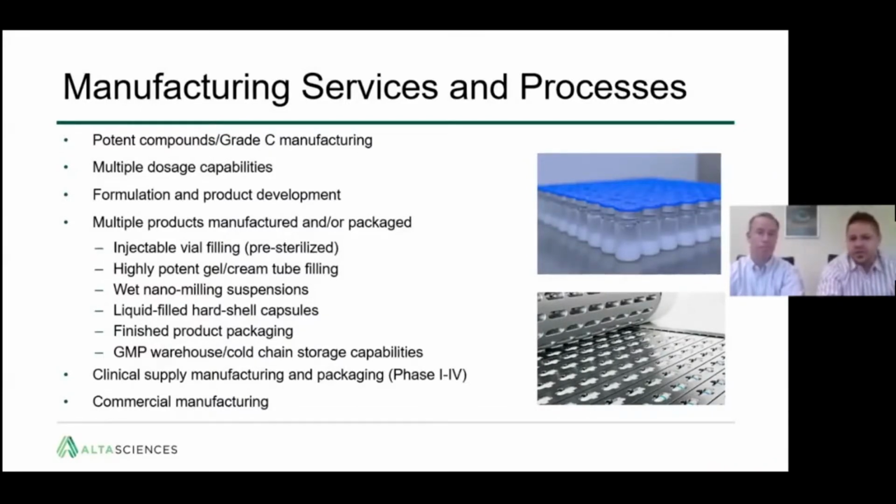Multiple dosage capabilities. In that area, we do formulation and product development for our clients. And then here we try to list out some of the general capabilities that we have back in our grade C high potent area. So injectable vial fill, Sean, is a big one. Sure. That's pre-sterilized. We obviously manufacture pre-sterilized. It's thermally sterilized after it leaves here. We have a few clients in that space right now.